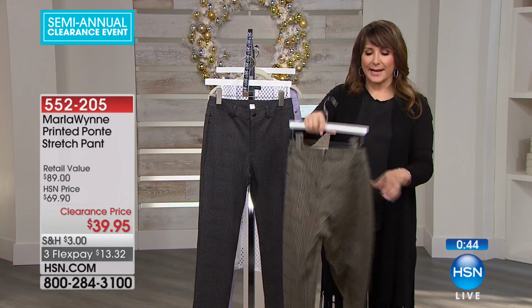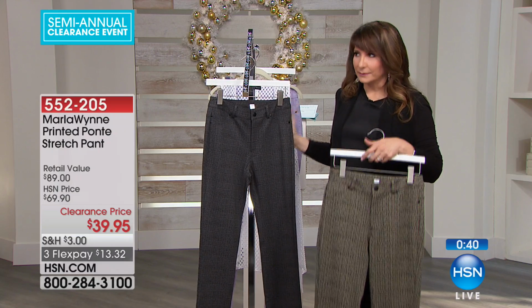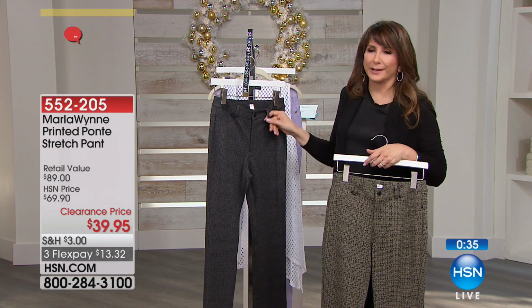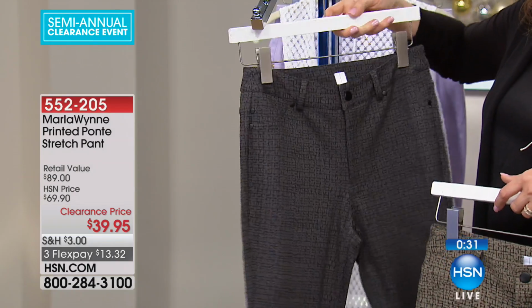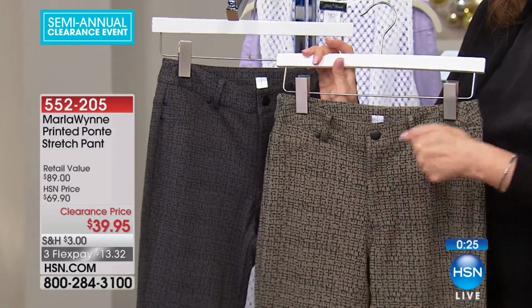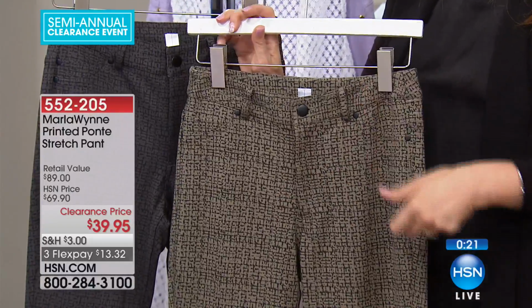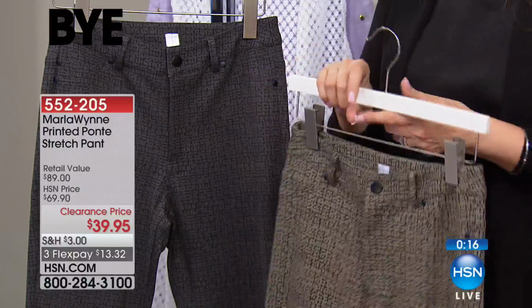Got some pockets in the back. Here is, I think, a really tailored look. Leggings, I love them, you love them too, but sometimes you want something that has the belt loop. Sometimes you want something that has the pockets and that has a little more structure to it. There is a working fly and button here at the top, so it's not a total pull on. You do have the fly, but it's not like you're gonna have to do a lot of work to get these on. It's just a quick up and out you go.